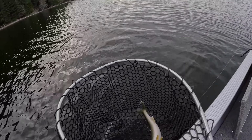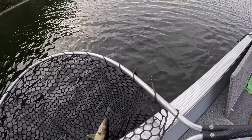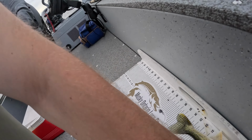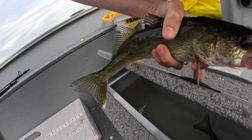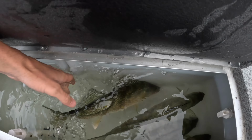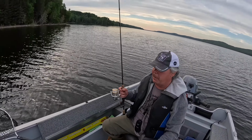Beautiful. Yeah. You can measure that, but I'm pretty certain it's under 18. I think so. That's a dinner one, I think. 16, 15 inches. Okay. Going in the live well with the other. Look at that. We got dinner for tomorrow. Yeah. Beautiful. Now we're looking for a 28 incher.